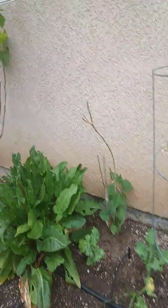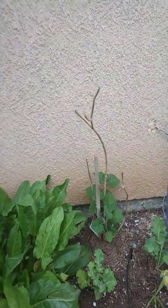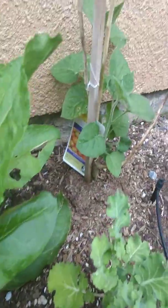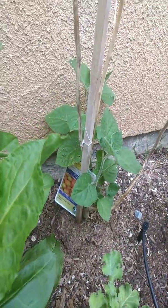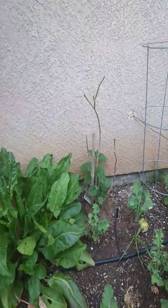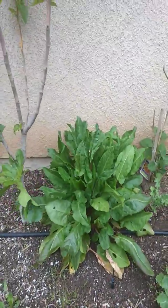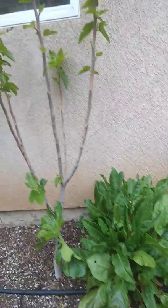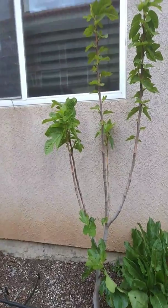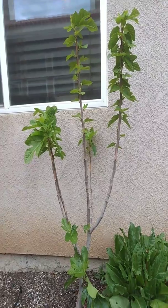This is my ground cherry that died off in the winter time, and has actually come back with some new growth. And I have two that have done this. This is my large leaf sorrel. This is my fig tree that I neglected to replant this winter.